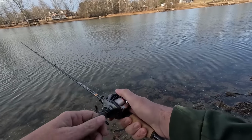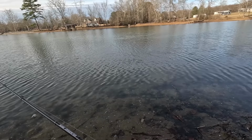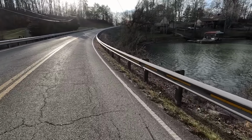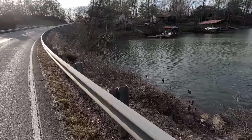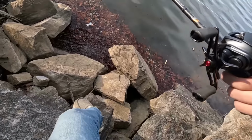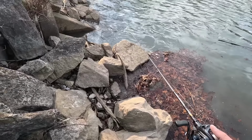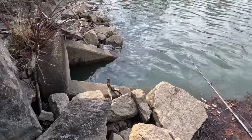I thought it was gonna be a little deeper. There was birds diving in. Guess there's bait fish. Oh, we got a guy over there fishing. All right. I think this is where we're gonna go. I got a little creek flowing out right here. This is what I was trying to get to. I didn't realize the water was gonna be this high.